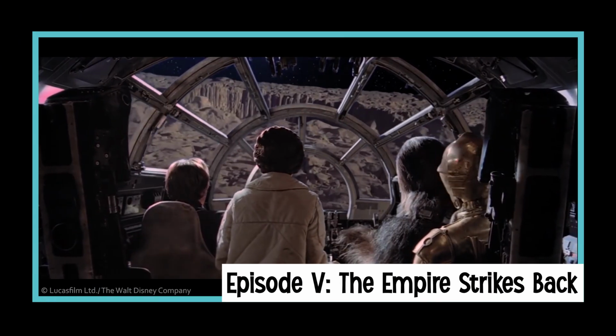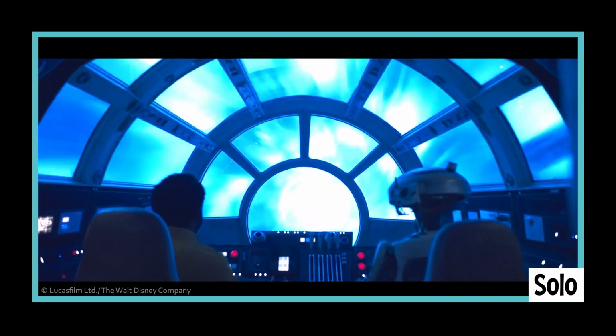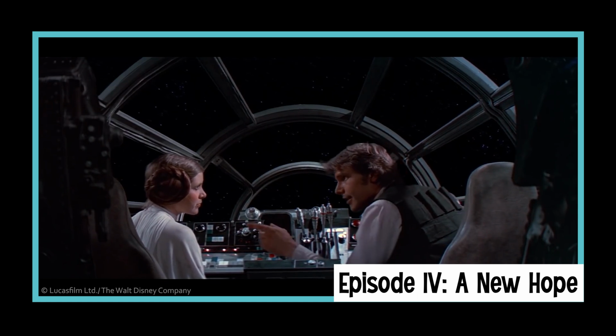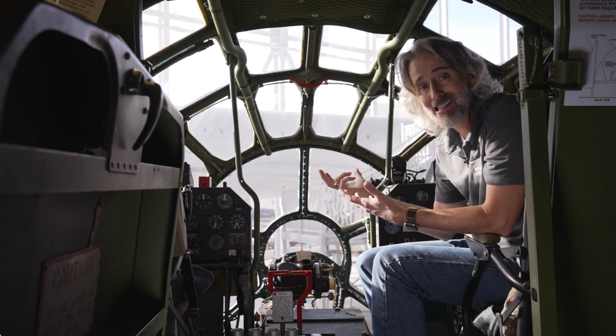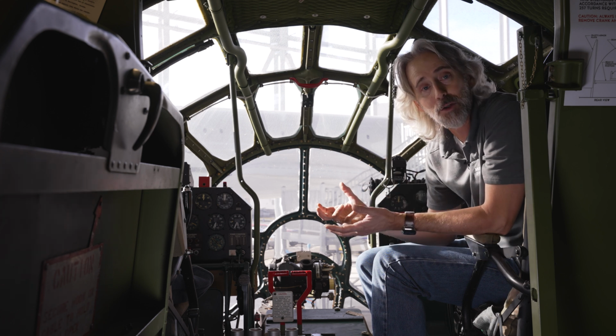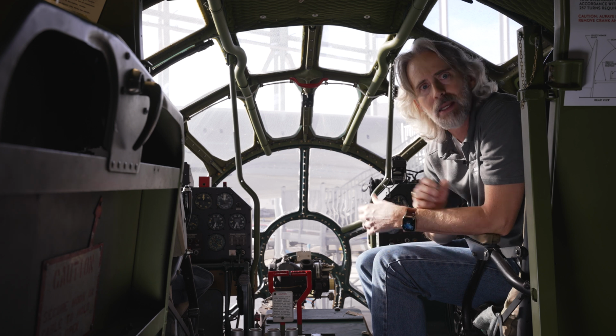One of the amazing things about Star Wars is the view from the cockpit of the Falcon. There are so many shots looking out that front cockpit window. This is a B-29 Super Fortress cockpit, and now you can see where the Falcon got its cockpit. It's so cool! You know, there are other things about the Falcon that also stemmed from the B-29. Let's go check those out.